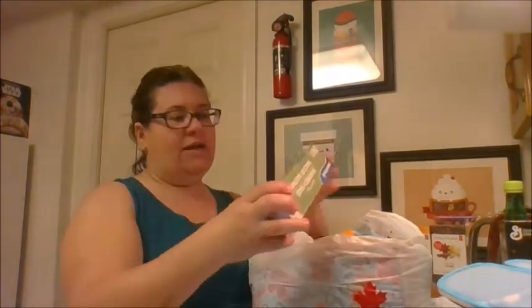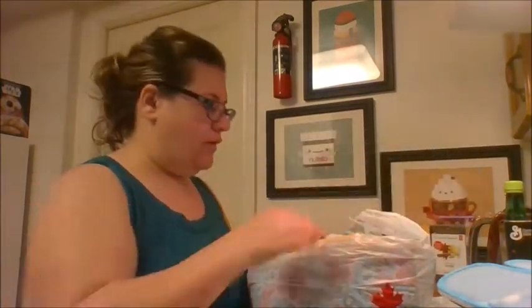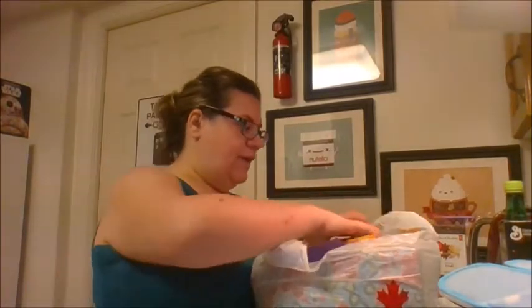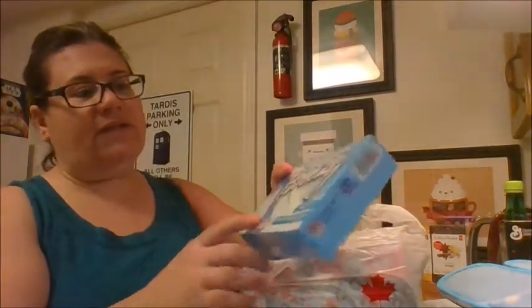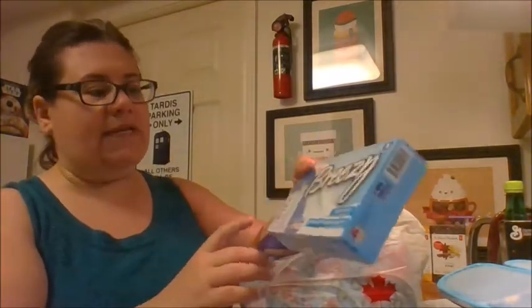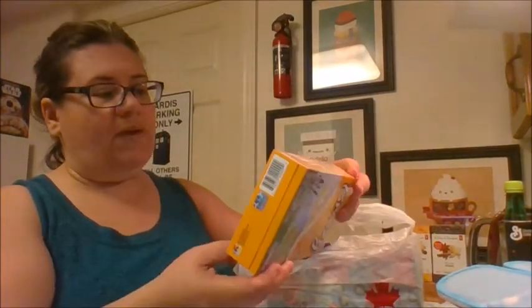What do we got in here? Picked up a sandwich bag. Sure Fresh. 50 is in here. One of those will last quite a while. Picked up some more of the Breezy fabric sheets. Always use this. This one here is in the Fresh Linen. 55. Picked up this one here.